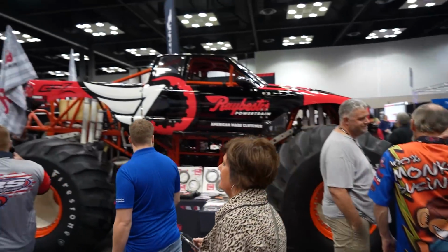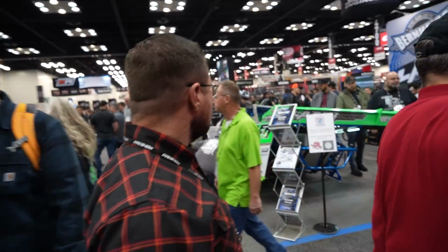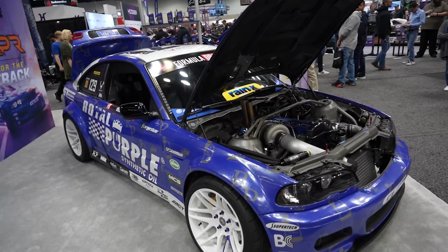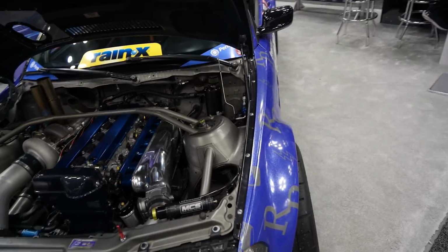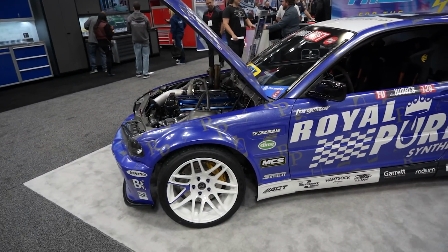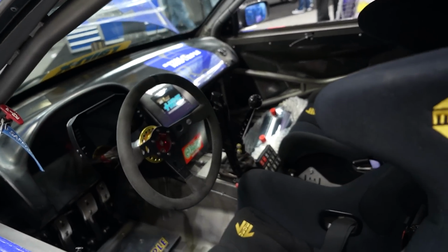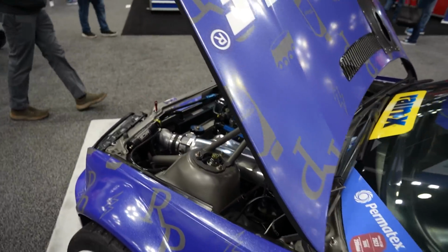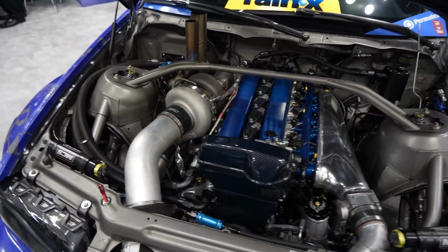There's definitely a lot of truck stuff here too. It's really cool to see some of the insane engine builds going into the monster trucks. Another FD car here on display. Nice 2JZ. E46. It's cool seeing this thing drive this year. Oh, looks like he's running a G-Force. Love that. Link as well. Favorite ECU. Electronic throttle body, all the good stuff.